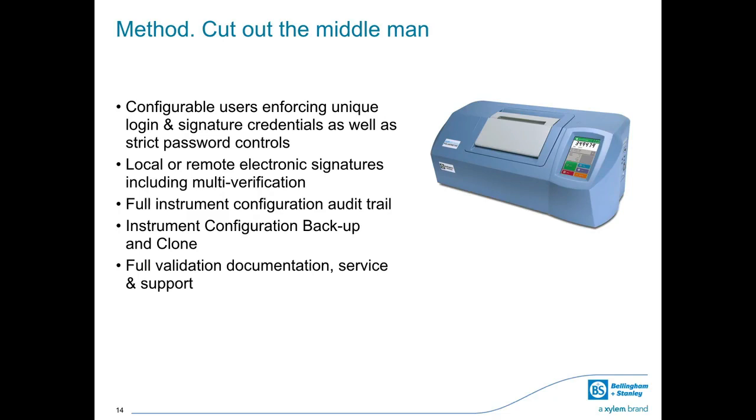Full validation documentation, service and support is available across the Bellingham and Stanley range. Ensures the instrument is up and running in a compliant manner quickly and efficiently.